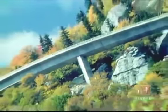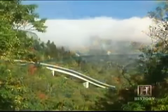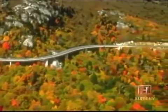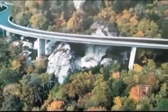Then, in the 1980s, the conflict was resolved by an engineering marvel, the Lynn Cove Viaduct. What's amazing about the Lynn Cove Viaduct is how it actually appears to leave the mountain, float around the boulders, and then come back into the mountain. And that was the whole idea behind the Lynn Cove Viaduct, is how do you build a road around a boulder field as unique as this boulder field is.